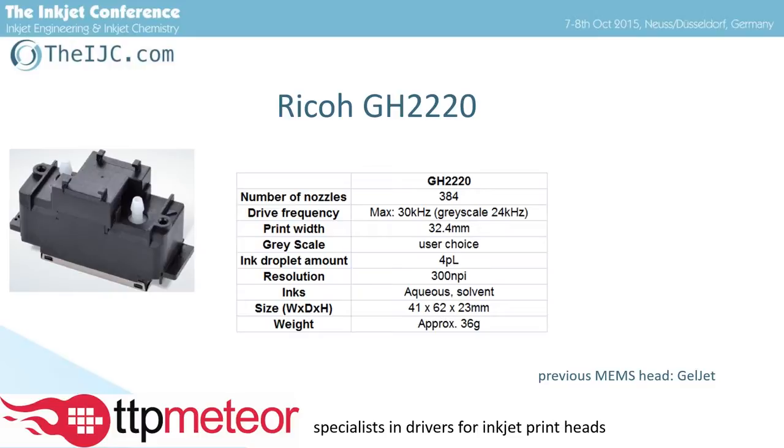it's designed for 600 dpi printing with a 300 npi head, so you have to multi-pass over your substrate to get your 600 dpi. Those other MEMS heads were largely targeted at the 1200. Also, Konica will come out with a 600 head, and then they have a two-color version of that. So, admittedly, the two-color version will be 300 dpi per color. You could scan it, so it would compete with this area. But this is aimed at scanning. Okay, I'll have to speed up a little bit after all.